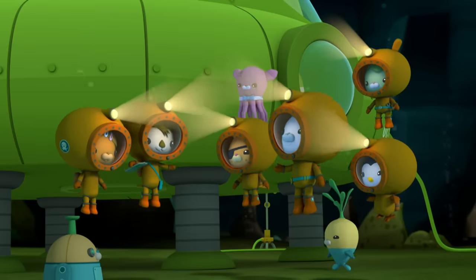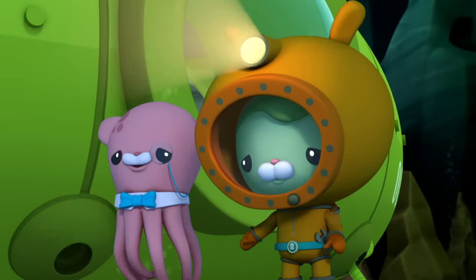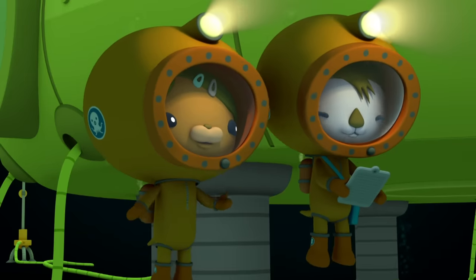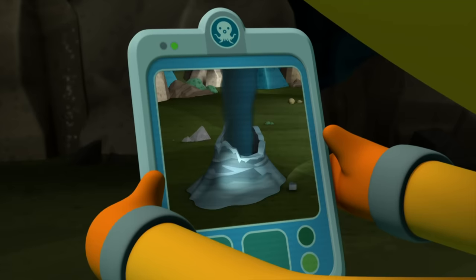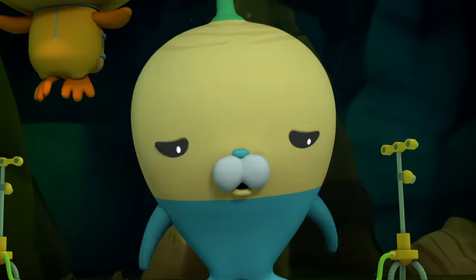Dashy, Shellington, we'll be back down in a few weeks to pick you up. We'll miss you. Indeed yes, we will. Sir. We'll send video reports to the Octopod every day. We certainly have a lot to study. The lake of boiling sulfur, the mud volcanoes, the brand new hydrothermal vents. Aye, and who knows what else you'll find down here, mateys?